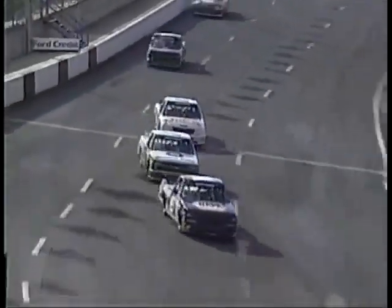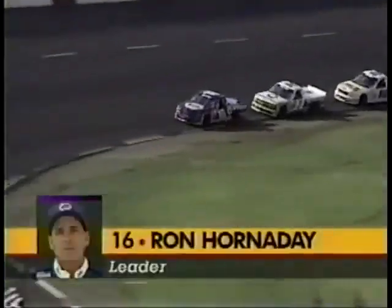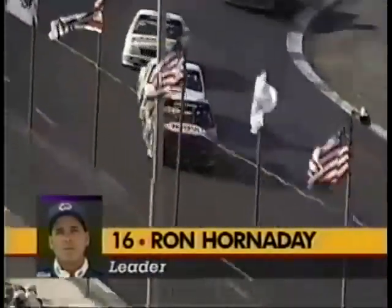time Hornaday gets the jump going into turn number 3 and takes the top spot away from Jack Sprague. The other driver involved in an accident, Toby Butler, taken to Kern Medical Center, and he too is okay. So a severe looking incident. Thankfully, both drivers are okay. And the lead now again in control of Ron Hornaday here at lap 246.